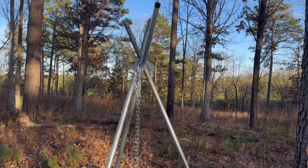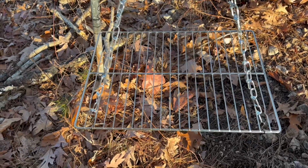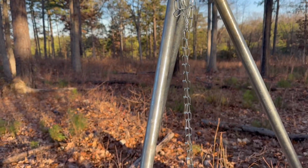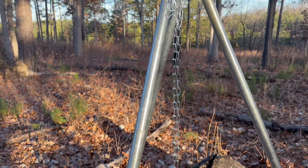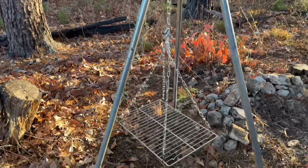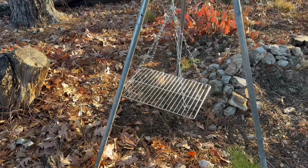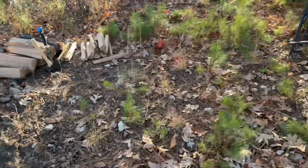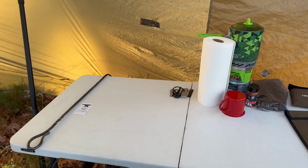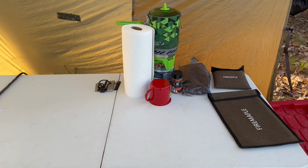So I had those, and then my wife donated me this oven rack that she had extra, and then I bought the dog chain at Walmart, and I made this, and I have every intention of using it on this trip, but if I can't get a fire going, I'm not going to be able to use this. But if y'all notice, I did not set up my Coleman stove this time, and I had every intention of cooking everything over the fire, which brings me to this.